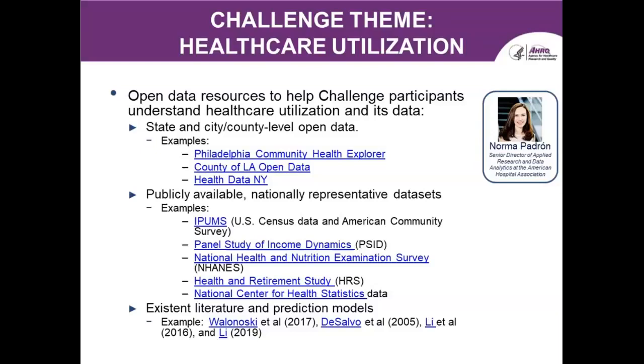So I just wanted to make you aware: there's the iPhones data from the University of Michigan, there's the Panel Study of Income Dynamics, the National Health and Nutrition Examination Survey, the Health and Retirement Study, and of course statistics from the National Center for Health Statistics.